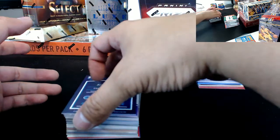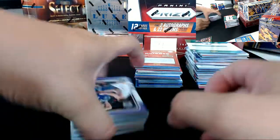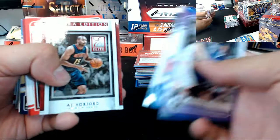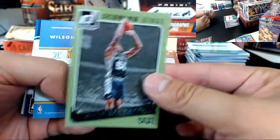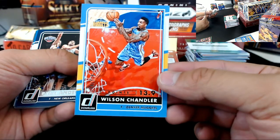All right, here we go. Starting off with an Elite Dominator rookie, Frank Kaminsky, 557 out of 999 for the Hornets. Elite Dominator. Mario Hezonja, rated rookie, Al Horford, Elite Extra Edition. Scoring Kings, David Robinson, and a backwards Wilson Chandler. That means it's a stat parallel, 44-139. That's 13.9 points per game.